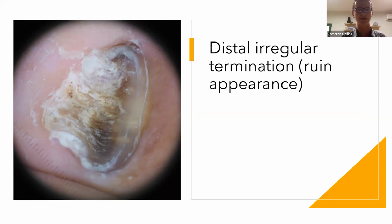So basically, in a nutshell, at the distal nail plate, we have no clear border, and the nail bed surface is filled with dermal debris, which basically gives it this ruin type appearance. And probably quite an easy way to visualize that is by discussing it as a ruin appearance.